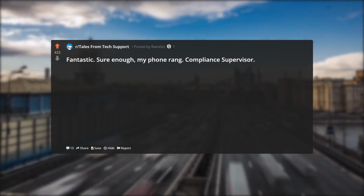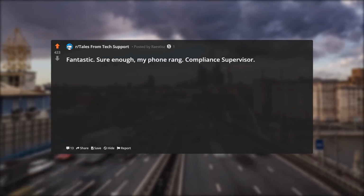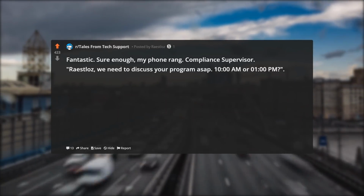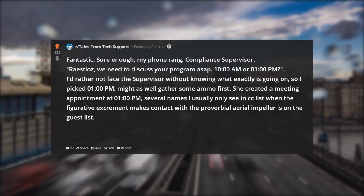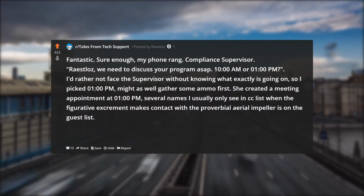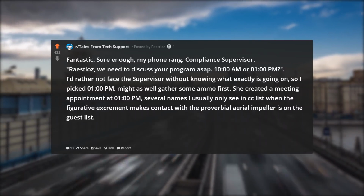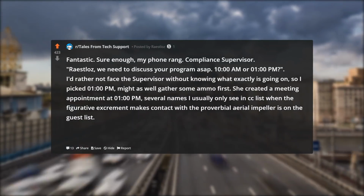Fantastic. Sure enough, my phone rang. Compliance supervisor: "rslash, we need to discuss your program ASAP. 10 a.m. or 1 p.m.?" I'd rather not face the supervisor without knowing what exactly is going on, so I picked 1 p.m., might as well gather some ammo first. She created a meeting appointment at 1 p.m., and several names I usually only see in the CC list when the figurative excrement makes contact with the proverbial aerial impeller are on the guest list.